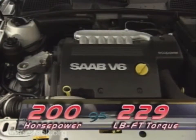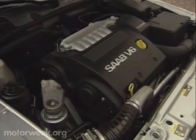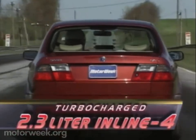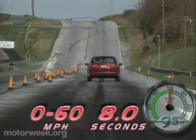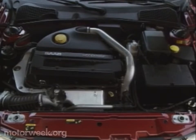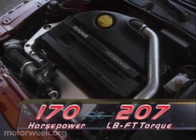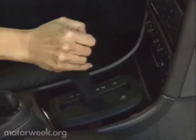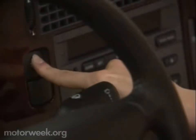The V6 produces 200 horsepower and 229 pound-feet of torque, and also features the industry's first asymmetrical turbocharging system, a setup that collects exhaust gases from a single bank of cylinders and delivers the mildly boosted compressed air to both cylinder banks. We also tested the 9.5's 2.3-liter turbocharged 4-cylinder, and while not as torquey as the 6, the 0 to 60 time of 8 seconds is still respectable. Turbocharged 4s have long been a staple of the Saab lineup, and the new 2.3-liter, rated at 170 horsepower and 207 pound-feet of torque, features a lighter engine block and pistons, improved oil delivery system, and low-friction valve train. The 4 beats through a standard 5-speed manual or 4-speed automatic. Order the V6 and unfortunately you won't get the manual transmission. You will get the electronic traction control system, however.